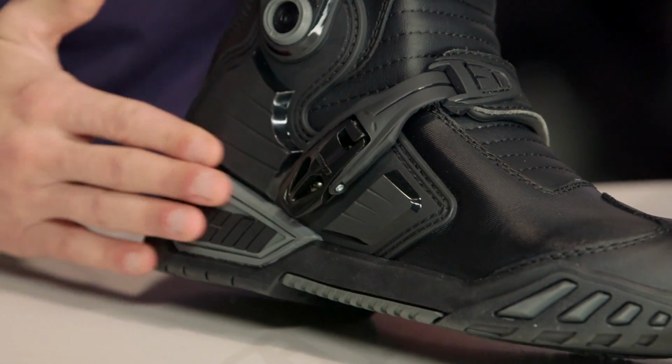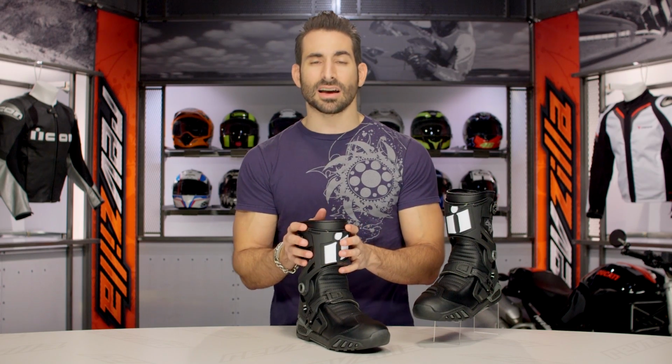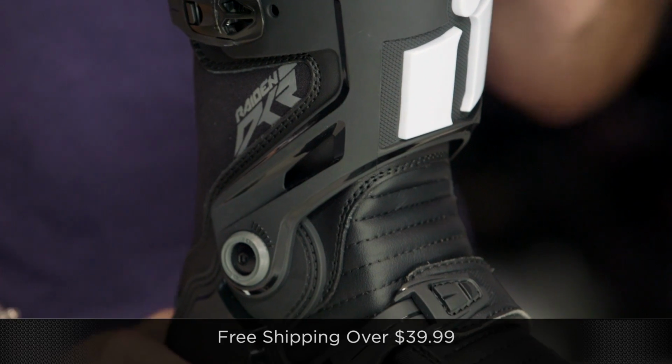Now, there is adjustability across the instep, across the top here. Again, you have different circumferential points that you will be able to tune in, but remember, the basic footbed's how you're gonna size this bad boy up.